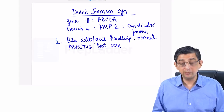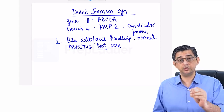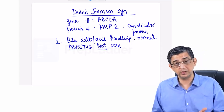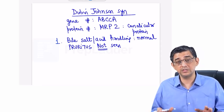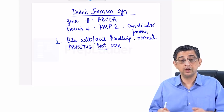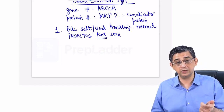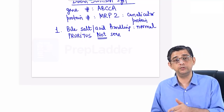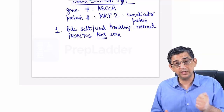What is the big deal about it? In all routine cases of obstructive jaundice, which are caused by conditions like choledocholithiasis, carcinoma head of pancreas, primary sclerosing cholangitis, Caroli's disease, choledochal cyst, all obstructive jaundice causes, they will always begin by saying earliest presentation is pruritus, except Dubin-Johnson syndrome, where pruritus is not seen. Why? Because the bile salt excretion in this case is normal. That's because the problem is not with respect to the excretion of the bile salt, it is exclusively conjugated bilirubin that is not getting excreted.